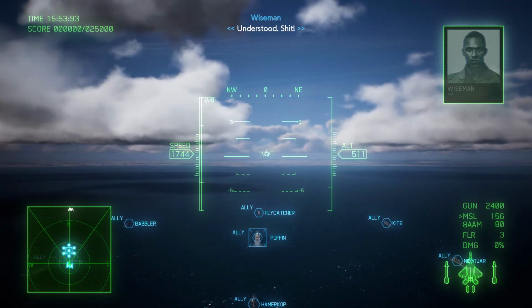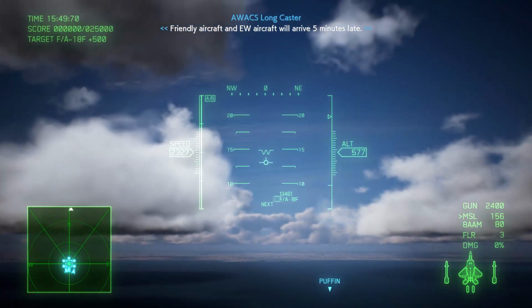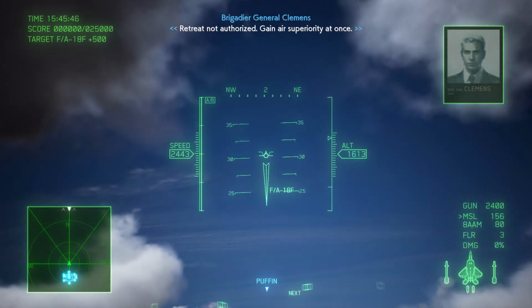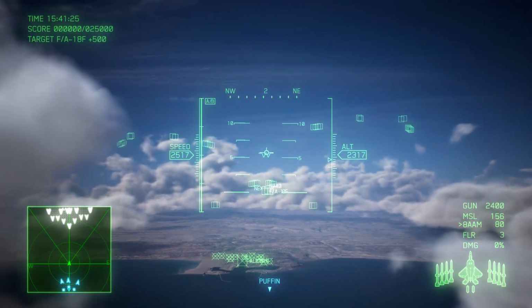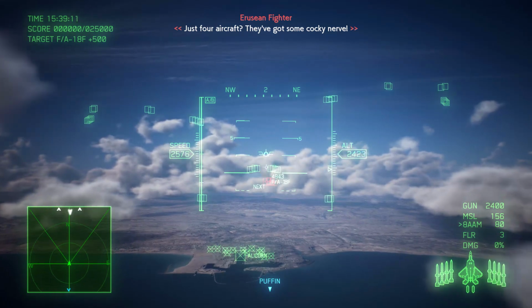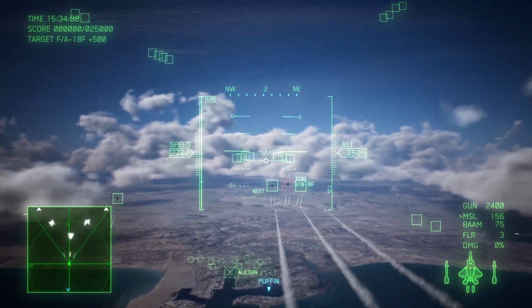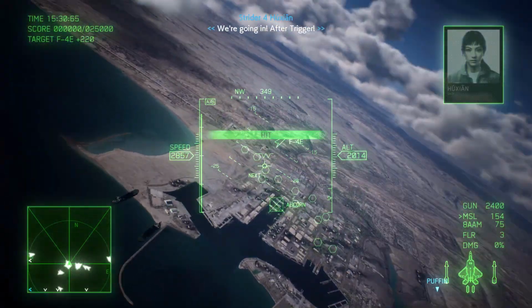Understood. Shit. What's up? Friendly aircraft and EW aircraft will arrive 5 minutes late. What? Retreat and wait for backup. Retreat not authorized. Gain air superiority at once. Trigger, what now? Just 4 aircraft? You're just talking. Come on. It's time to find a real fighter pilot. Trigger's already kicked off the game. Go ahead. After Trigger.